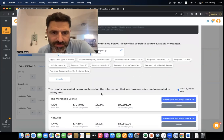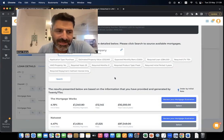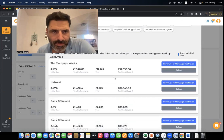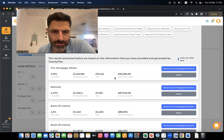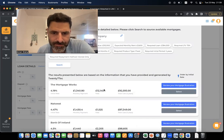Yeah, I think it's a great point, the stress test, because basically it means the affordability. It means how much you can borrow. So it can impact the amount, if I'm not mistaken. Yes. All right, so this is the 5 years. Would you take 5 years or 2 years?